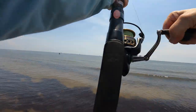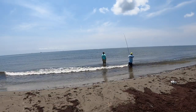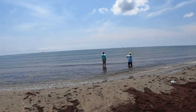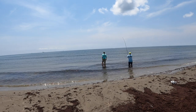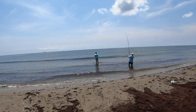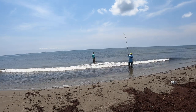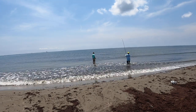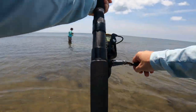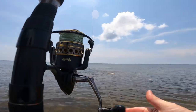I think this might be a bull red. This might be a bull red. Whoo! Damn. A couple, not a lot. Look at them. Look at the colors on that thing.